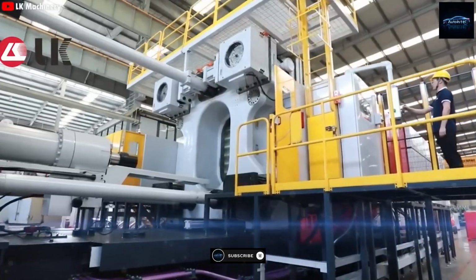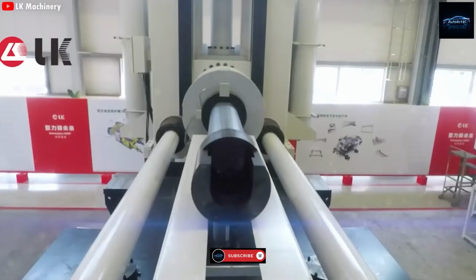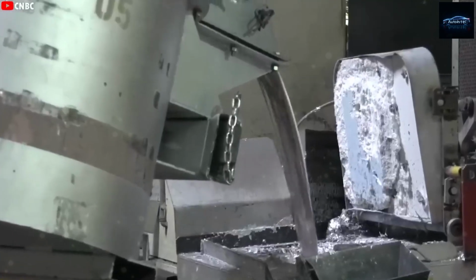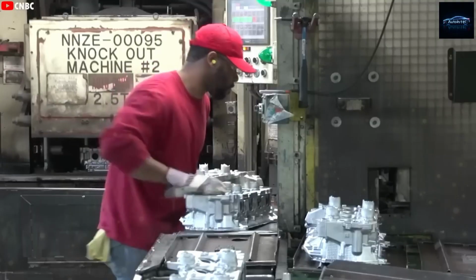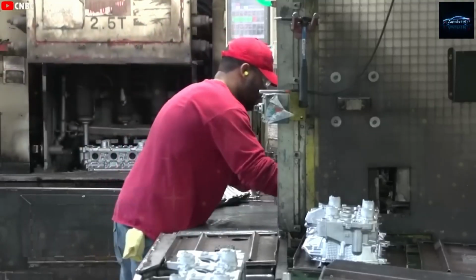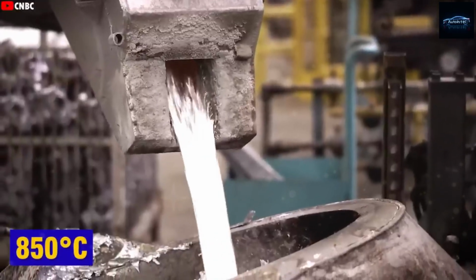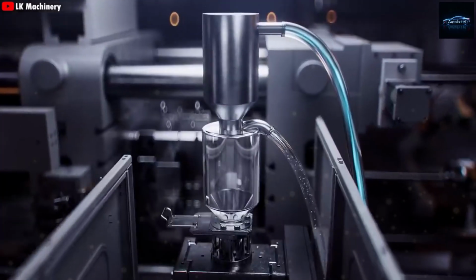But the biggest breakthrough lies in the AI-integrated automated quality inspection system. From analyzing X-ray images to evaluating real-time data from thermal and pressure sensors, this system can detect potential flaws with high accuracy, completely eliminating the need for human visual checks.